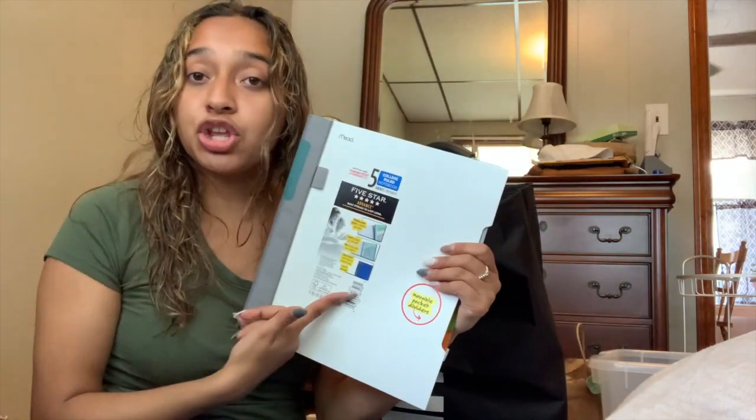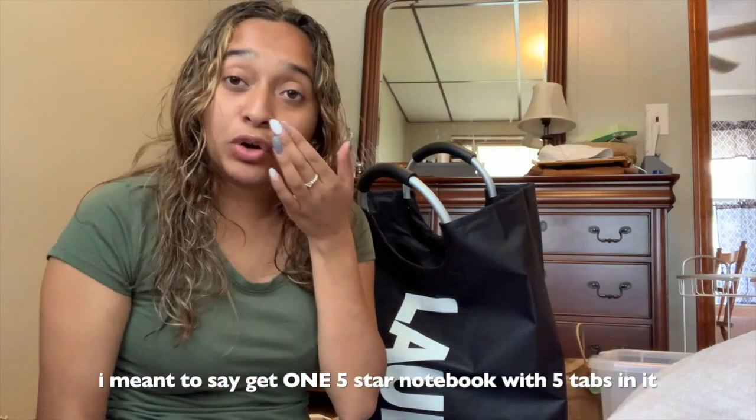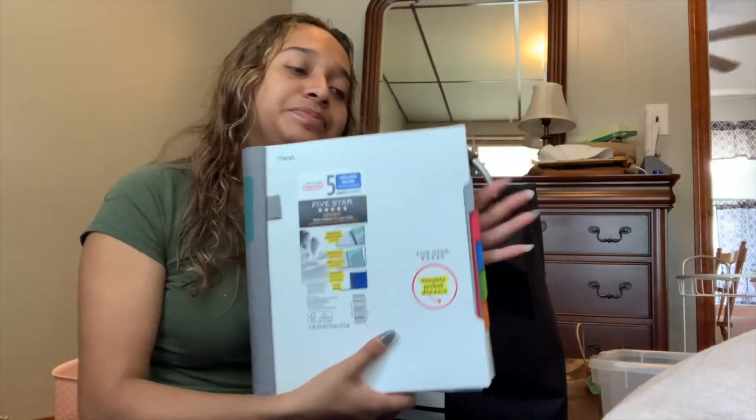Now let me tell y'all, when you go shopping for school supplies in college, do not get single notebooks. Get a 5-star notebook for all 5 of your classes. If you're a full-time student, the most classes you'll take is like 6. I only take up to like 6 or 5 because after that, you're doing too much. You're literally hurting yourself in college. But get this notebook for all your classes. You literally just carry around one notebook and you write everything in it. And then if you need more paper, just buy loose leaf paper.